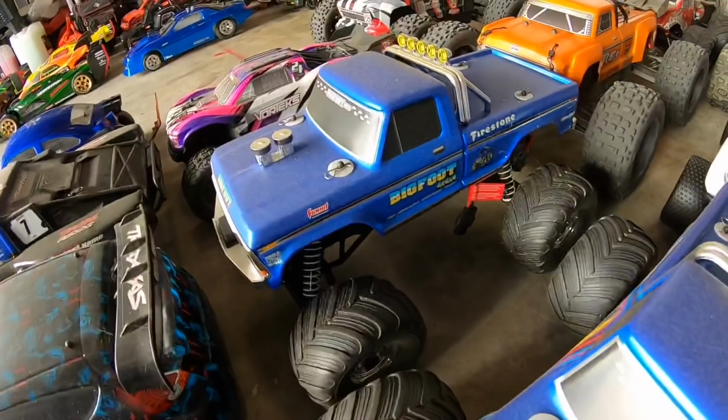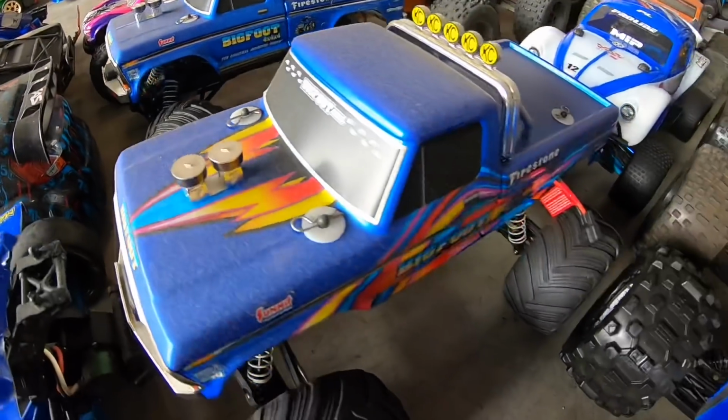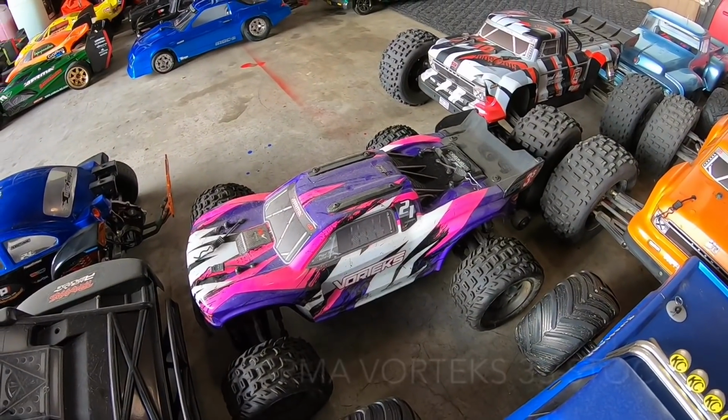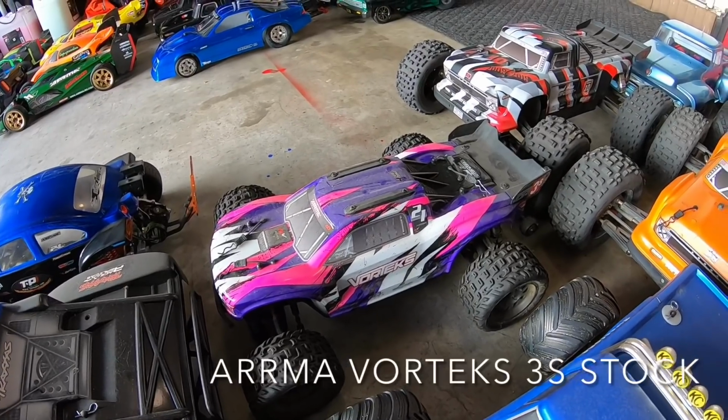Just one of those ones I just don't run, but two-wheel drive Stampedes. We bought both body styles, and they pretty much just sit on the shelf. Then you got the Vortex over there. That's my daughter's Vortex. It's a pretty cool RC.